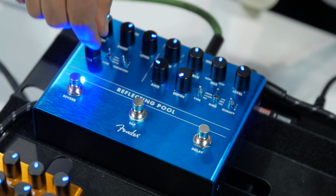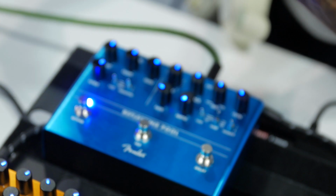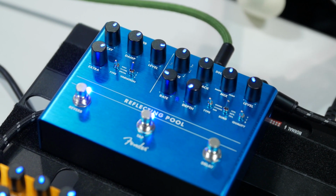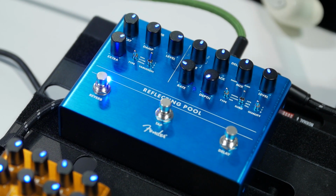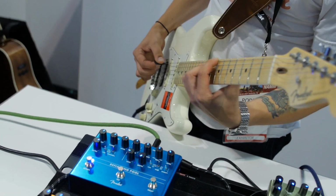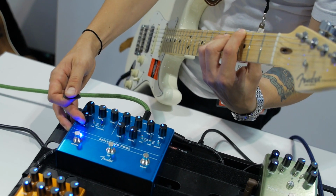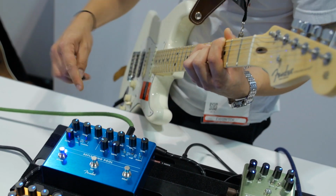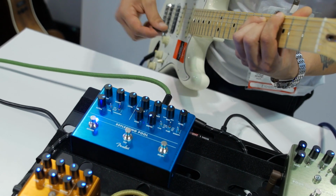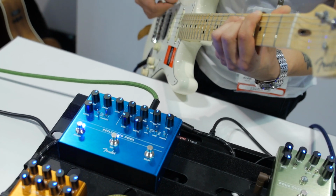The really cool thing about this pedal is the special reverbs. So you've got 3 totally different sounds on the special side. The first one's going to be a shimmer. You'll also notice that there's an extra knob here. The extra knob controls one other parameter depending on which variation you have set. So here it's the octaves.